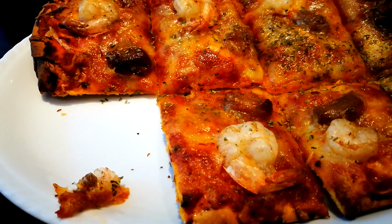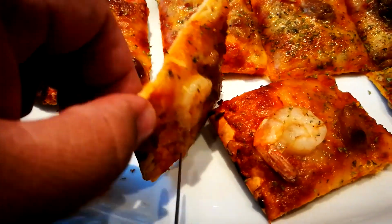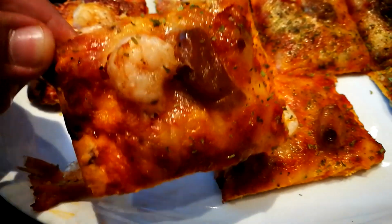I'll try removing this one and giving this one a bite. Oh wait, this one has no shell, and it's beside the garlic. We'll give this one a bite with both garlic and shrimp in it. Okay.